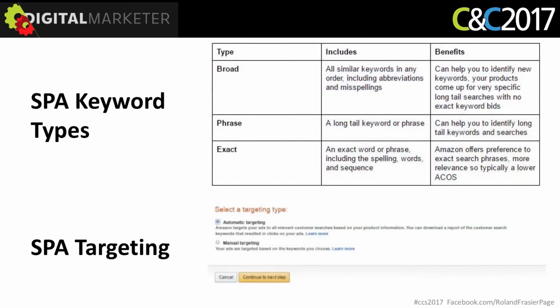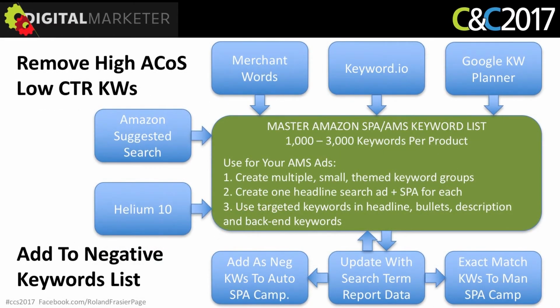The keywords work very similar to Google's: broad, phrase, and exact. And you have the ability to target 2 different ways. You can do automatic targeting, which is where Amazon targets for you and identifies keywords for you. And then you can do manual targeting. And the way to work this is to use automated targeting to identify keywords initially. And when the keywords get identified by Amazon, you take them and put them into the manual selection, and then you put a negative keyword for that keyword in the automated one.